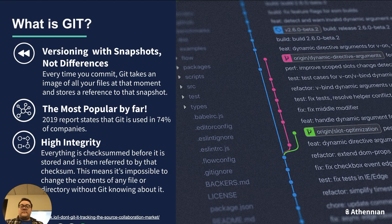And the other benefit of Git is it's got high integrity. You can only add things to Git, you can't take away. If you take something away, it's considered an add. It's kind of counterintuitive that way, but that's one of the benefits, because everything is checksums, so that if anyone changes it, Git will know about it, essentially. You can check out the link at the bottom there to learn more about Git, but that's essentially what it is.